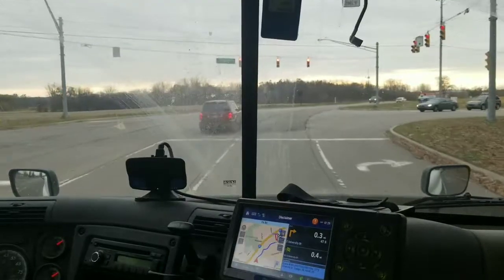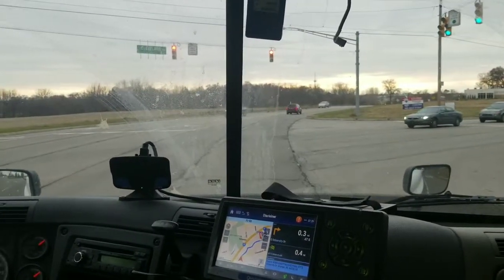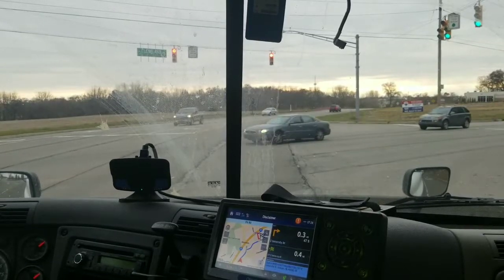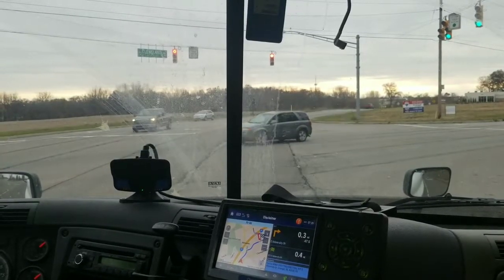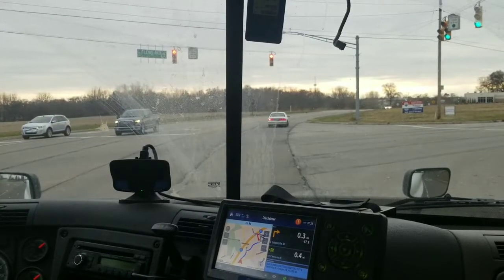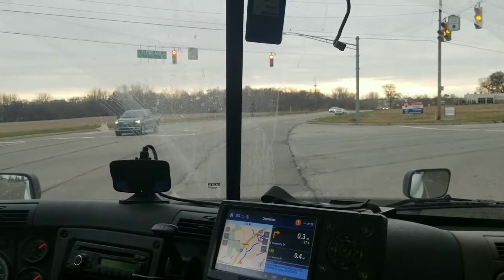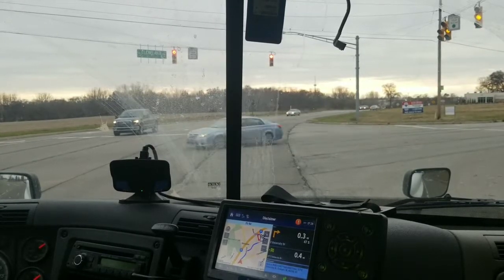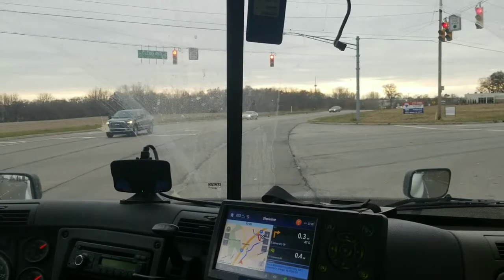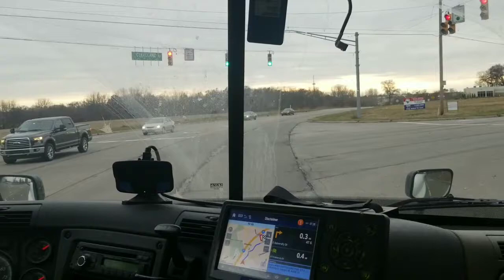Oh, look at that. That person ran the red light. And yet the guy in the 76,000 pound truck who was prepared for the light, taking it easy, was able to stop. That car had plenty of ability to stop for the light. They just choose to run the light. I see that happen several times a day. That car ran the red light.